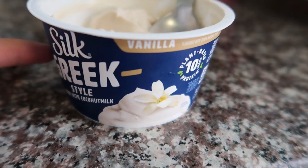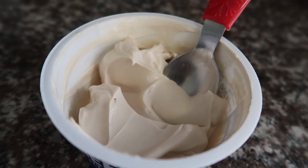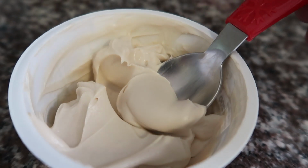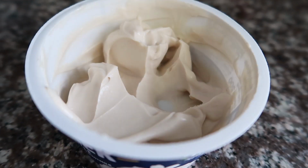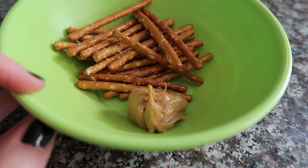Then I had another coffee with the Silk creamer. So yummy. And oh my gosh, the Silk Greek yogurt. I did find the lemon and the vanilla at Grocery Outlet, 59 cents each. Tried the lemon yesterday. So good. It's like cheesecake. It's so yummy. Just had the vanilla, also so yummy. Oh my god, so delicious. Ugh. Wait, no, it's not so delicious. It's Silk. Fail. Then I needed something salty, so I'm having some pretzels and peanut butter.